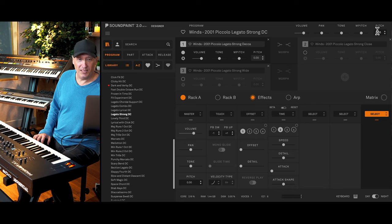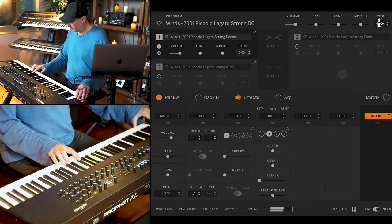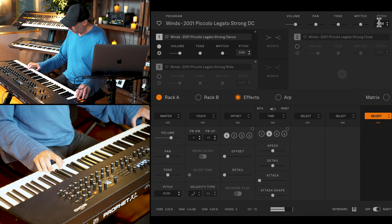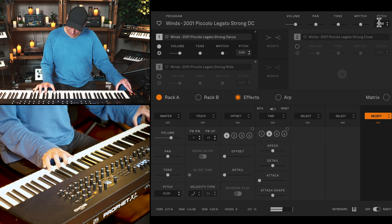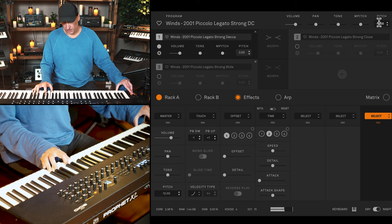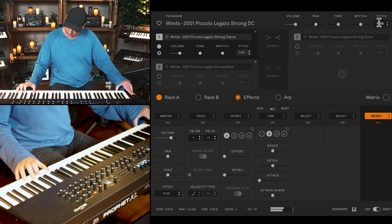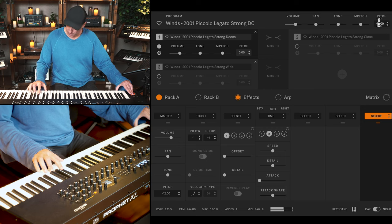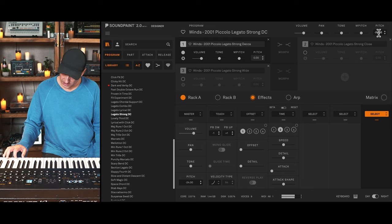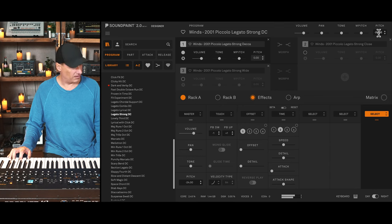Let me try to take this down in pitch, 12 semitones, and still play the legato here. Isn't that beautiful? Sort of sounds like alto flute almost. Or we can try to go down like two octaves instead. Wow.